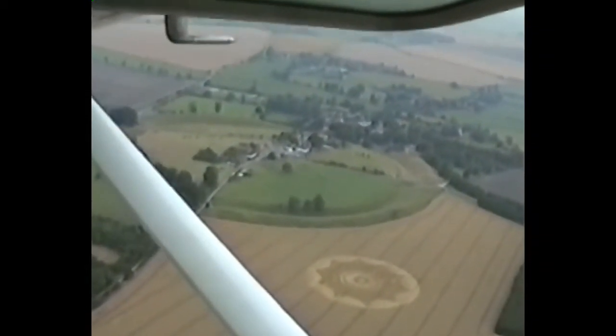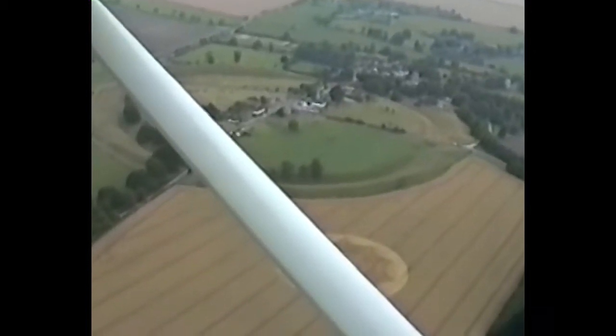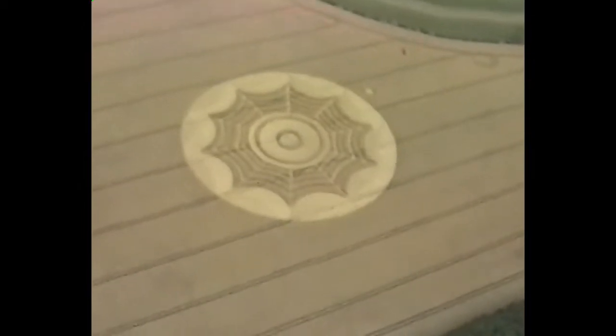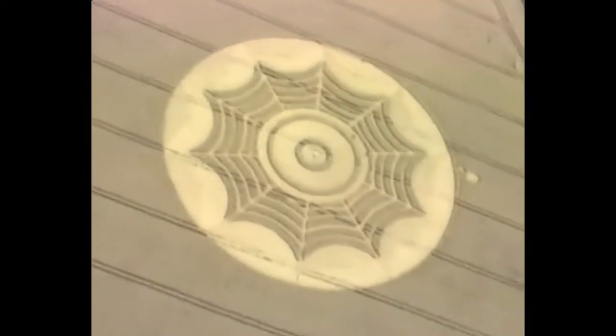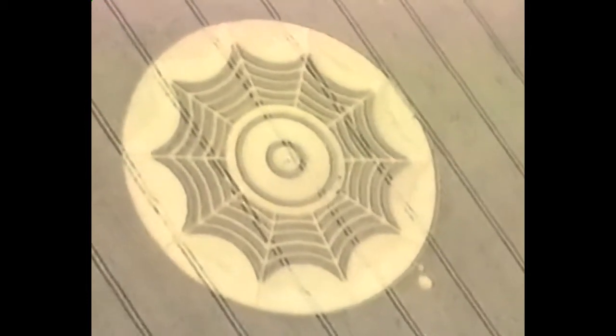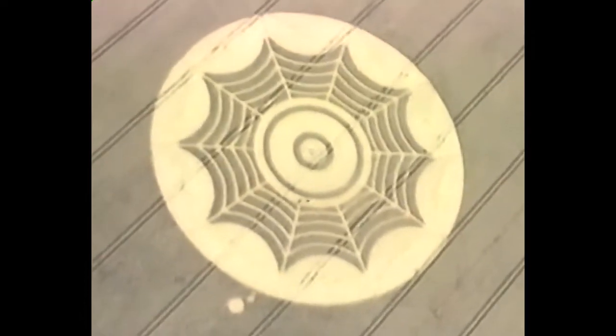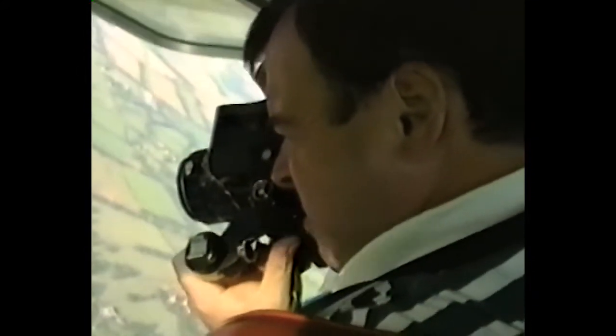Now, obviously, it's like a spider's web, but there's more to it than that. Inside are a series of rings, totally unlike a normal web. And I myself am going to be very anxious to see what Gerald Hawkins has to say about the ratios of those diameters. Here Steve's going to take some shots. He uses a 70mm camera that gives really good high-resolution, crisp images. Click!